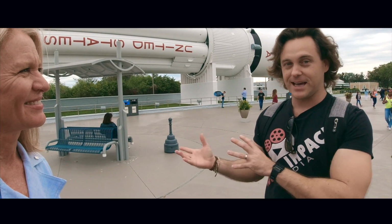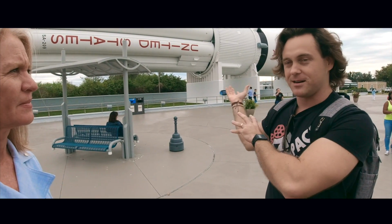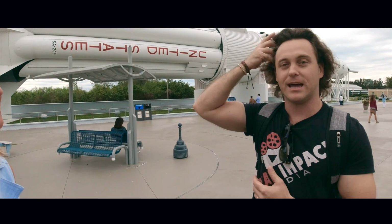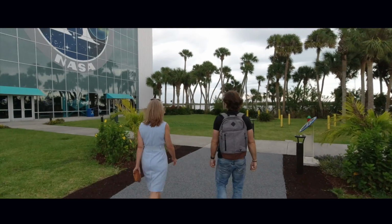Then, what we're gonna see later, the Saturn V rocket, they take that same hardware, the service module and the lunar lander, they put it on the Saturn V. And that one could take them all the way to the moon, land, and return safely with just a little bit more power.